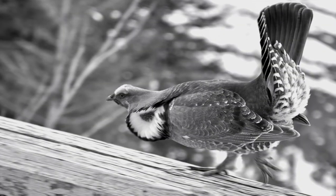One of the reasons, like, we lost the grouse. The grouse only fly short distances, so for them to get back up to the mountain in the winter is very difficult now because of all this development and highways in between.